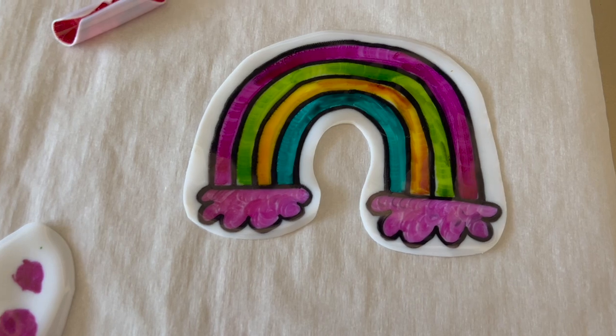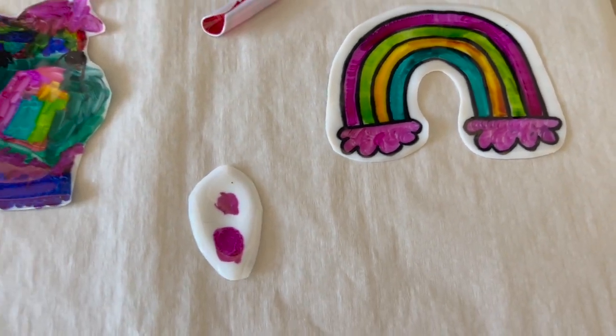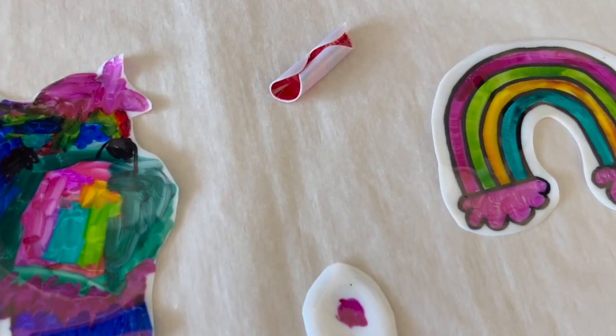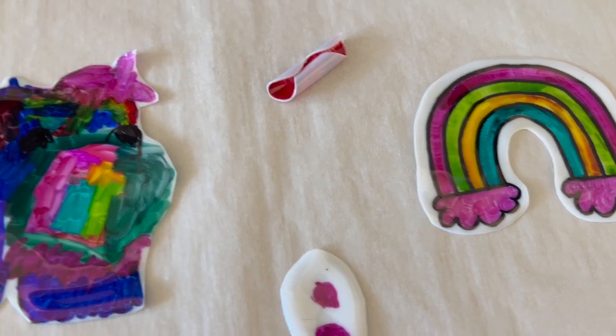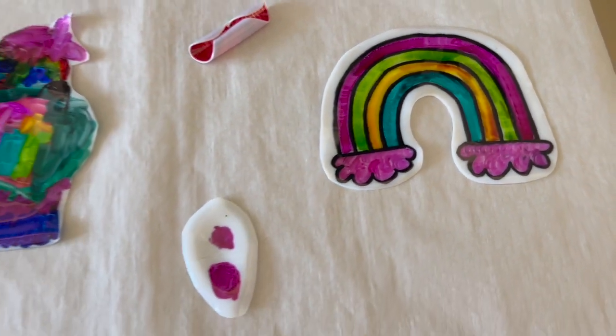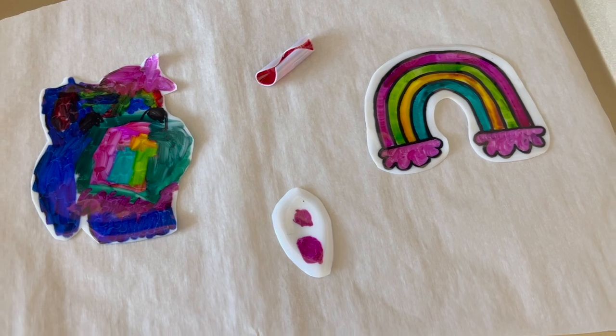So something cool happened. The plastic totally turned white, which I wasn't expecting, but these are not as small as I was anticipating. I thought they would be a lot smaller. My heart totally curled up and probably is gonna be like that forever. I like how this turned out. It's just, they're not really Shrinky Dinks. They're like kind of a couple millimeters smaller dinks.